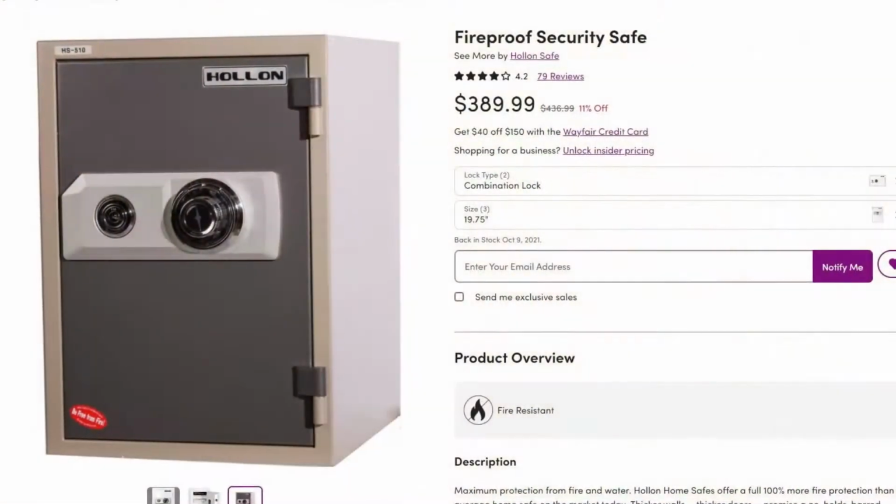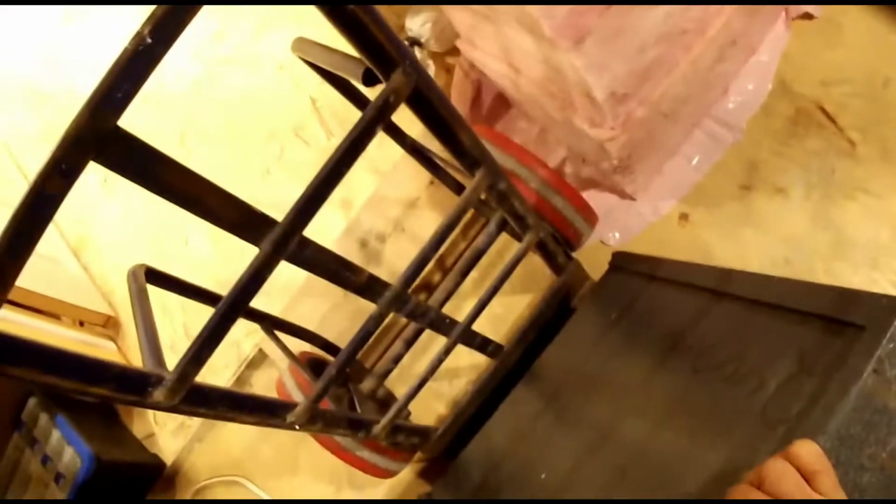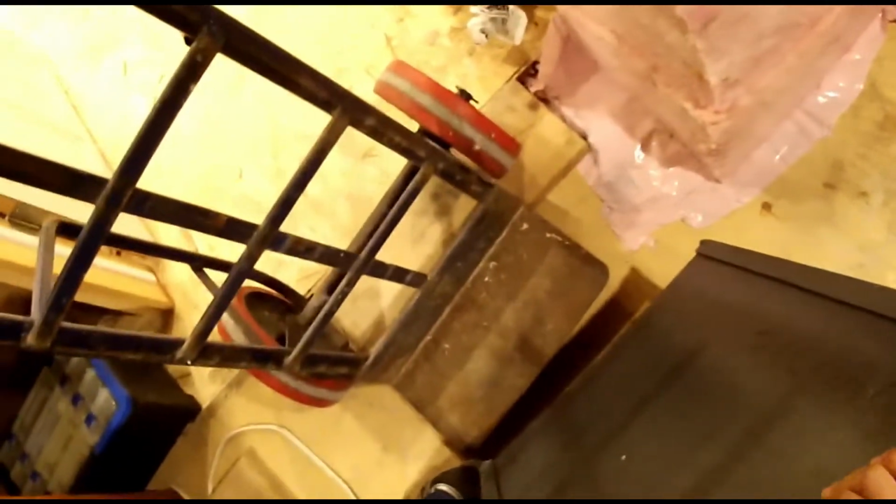I was also considering this one from Wayfair, which seems more reputable for slightly more money. It also had a 1-hour fire rating, and at 125 pounds, it was heavier than the one from Home Depot.